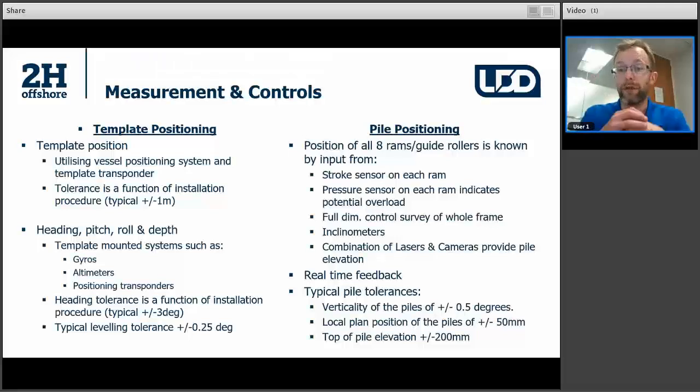So then the bit that really matters, the ultimate objective of the pre-piling template, is the pile positioning and verticality. So we have the 8 rams typically and guide rollers incorporated within each of the legs. You could maybe have 6 in a triangular arrangement, but we typically use 8. And that's very well known due to having stroke sensors on each one of the rams, pressure sensors on each one of the rams as well, which helps to indicate if we're seeing a potential overload. A thorough dimensional control survey will be done of the frame following fabrication as well to allow that to be accounted for. And then we have inclinometers, lasers, cameras to understand where the piles are and what the overall verticality is. And all of that's fed back in real time through the controls system to the deck. And again, I'll show you that in a moment.